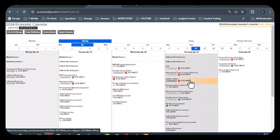All right. The main event this week is GDP, and that's 8:30 tomorrow morning. International trade goods also come out at 8:30, but GDP is still the main event. That will be most of the focus. Jobless claims also come out at 8:30. Retail inventories 8:30. Wholesale inventories 8:30. A lot of data coming out at 8:30 tomorrow, but GDP is still the main event this week.